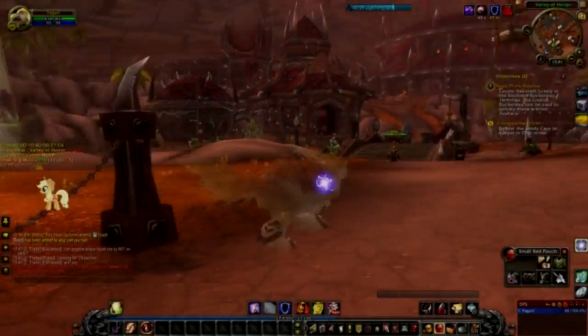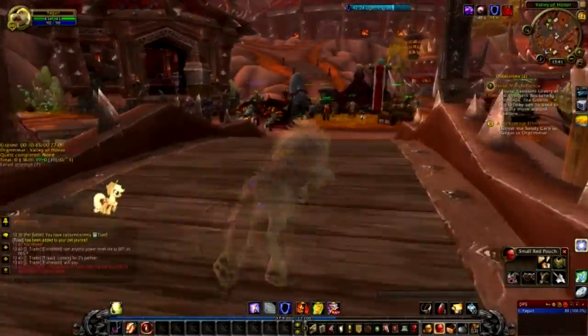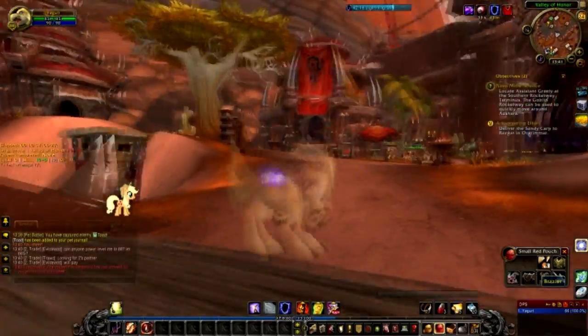Welcome back. Here we are coming up to where we hand in, somewhere around here. I'm pretty sure the fishing trainer is around here. Doesn't it look awesome in here, by the way? Just fantastic. Oh, I notice over there, you know what, I might just quickly detour.